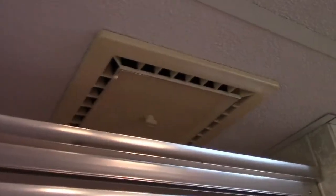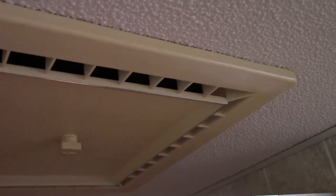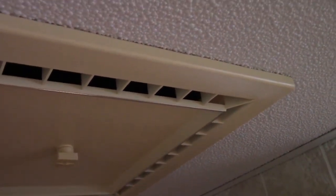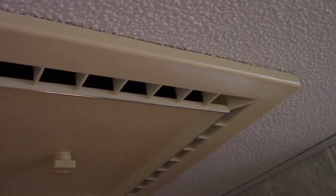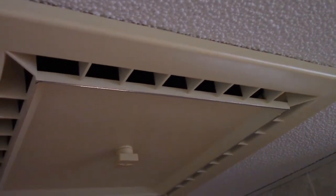Bathroom, nothing has changed. Let's see, we'll put the light on here. Nothing has changed. Nothing has changed. Shower, fluorescent bulbs for the basement. Here's the fan. Kind of makes a whistly sound.